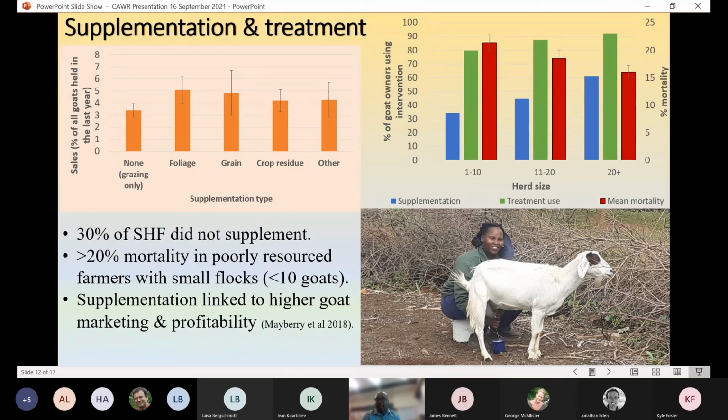If you look at the top right corner graph here, you find that as the number of goats increased, which indicates that as resource endowment increased, the farmers who had more resources were able to treat their goats and also supplement their goats, and the mortality was lower as compared to poorly resourced farmers, which indicates that intervention in terms of provisioning low-cost supplementation as well as treatment would go a long way in terms of reducing mortality for the poorly resourced farmers.